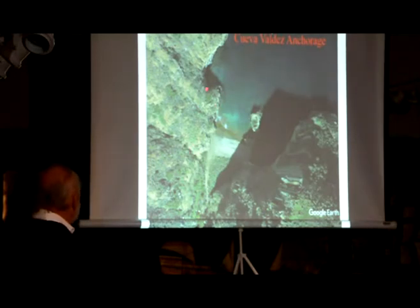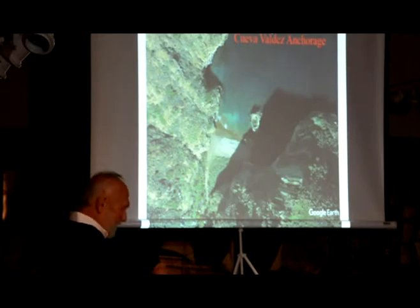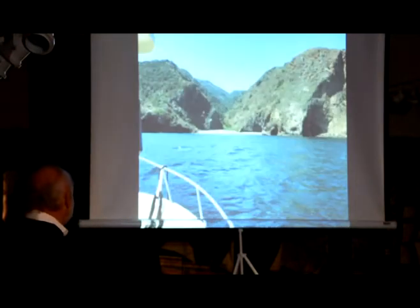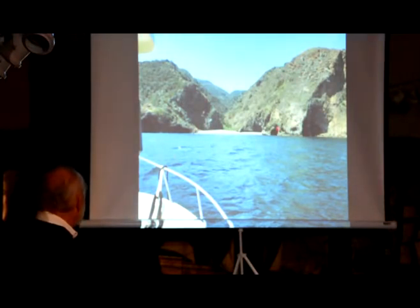But right in this area, there's a cave that goes in here and comes out here. So you land your dinghy in the cave and then walk around onto the beach. And it's always super calm. I always say this is a beach that was designed at Disneyland. It's so picturesque. And you can see in this picture, this is the whole beach, and this is the entrance to the cave right here. And it comes out over here.